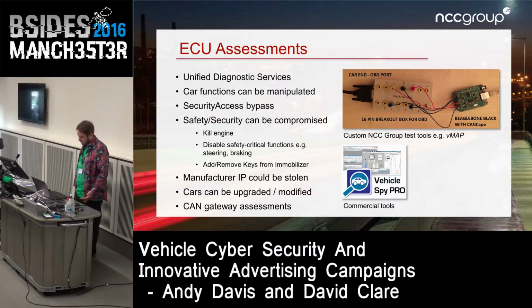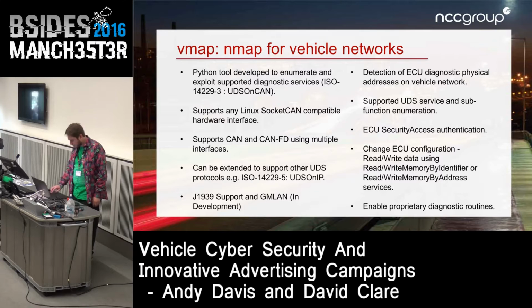This is how people modify cars, so modify the air fuel maps to increase horsepower, that kind of thing. And we also do a lot of CAN gateway assessments. A lot of manufacturers are starting to implement gateways in the car to prevent messages transitioning from one bus to another. But the problem with that is that the gateway itself then becomes the point for attack.